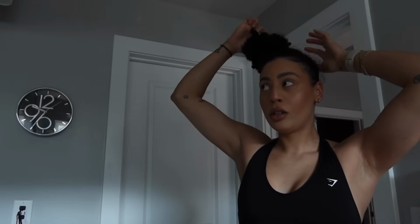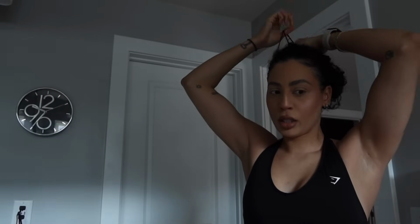So I'll show you guys my gym fit when we get to it, but for my hair, I'm a curly natural, and my go-to hairstyle is literally a top knot bun, or I'll do like a slick back or something like that. My hair is kind of damp. I got it a little bit wet in the shower this morning, but it has a nice bit of volume because I had washed it last night.